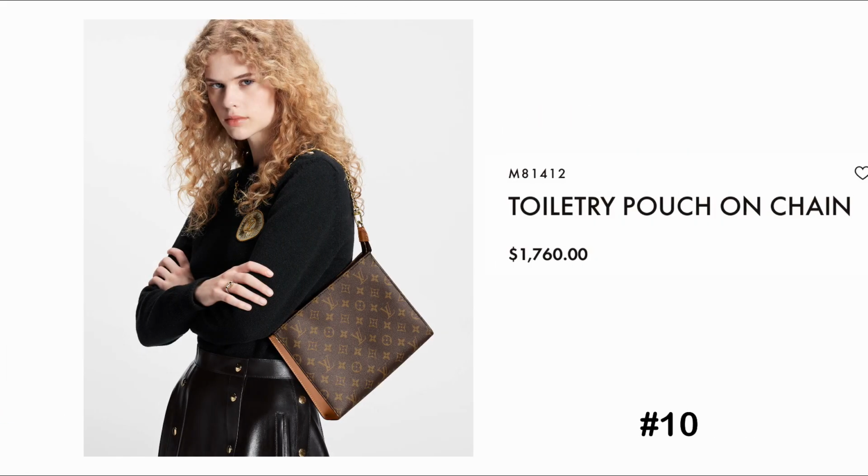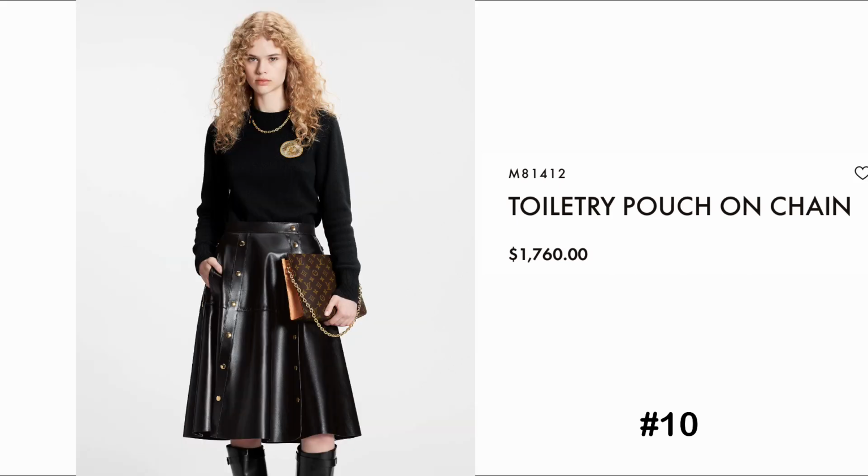At number 10, we have the toiletry pouch on chain. Price is $1,760 US. So if you love the toiletry pouch and missed it, then definitely you may want to take a look at this one. It now comes with a chain and it comes with the toiletry pouch size 15 as well.